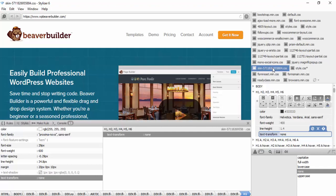So Beaver Builder theme users may know this one, because this is the CSS that's generated for the Beaver Builder theme. It includes what the Beaver Builder team have made, plus your own customizations made in the customizer. So that's what it does. So we know text transform is being set, and that's a rule in a different place. Really handy this, to know where all of your styles are coming from, where that whole cascade is, and things that are affecting.